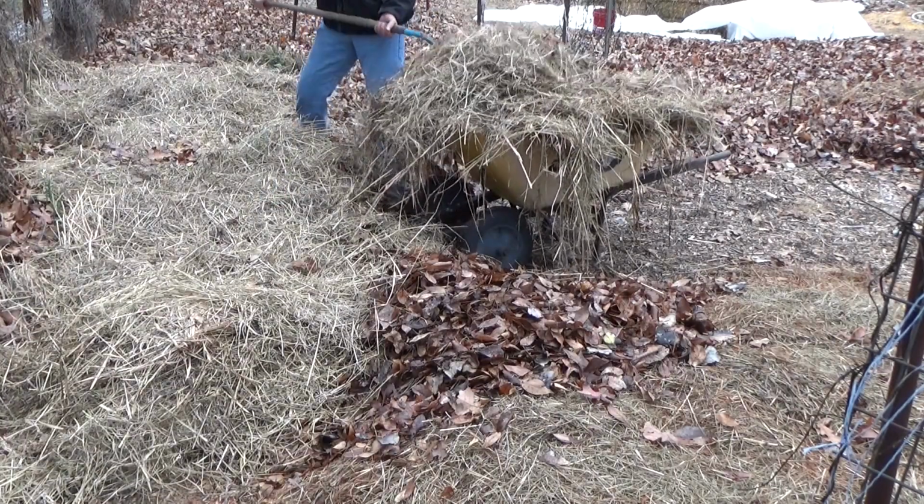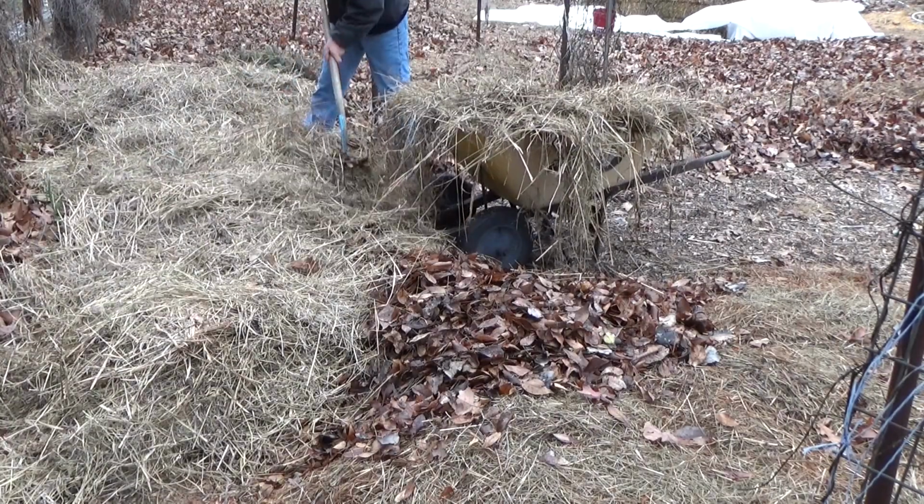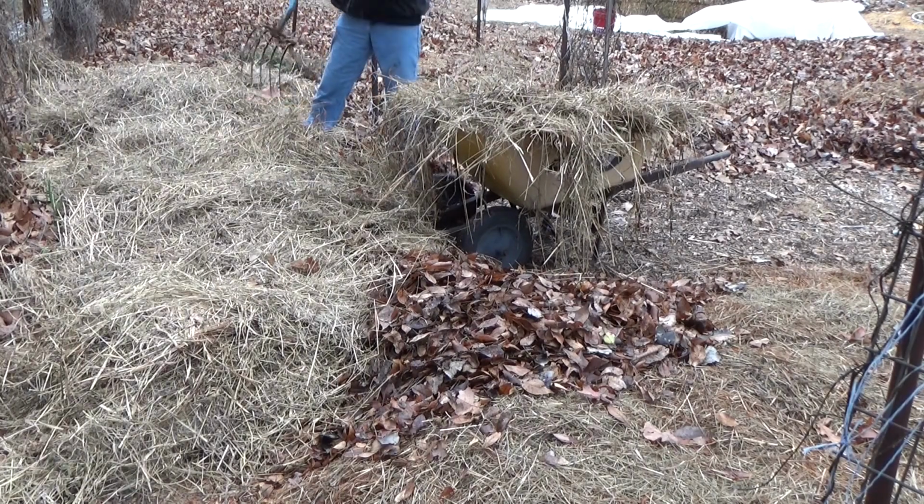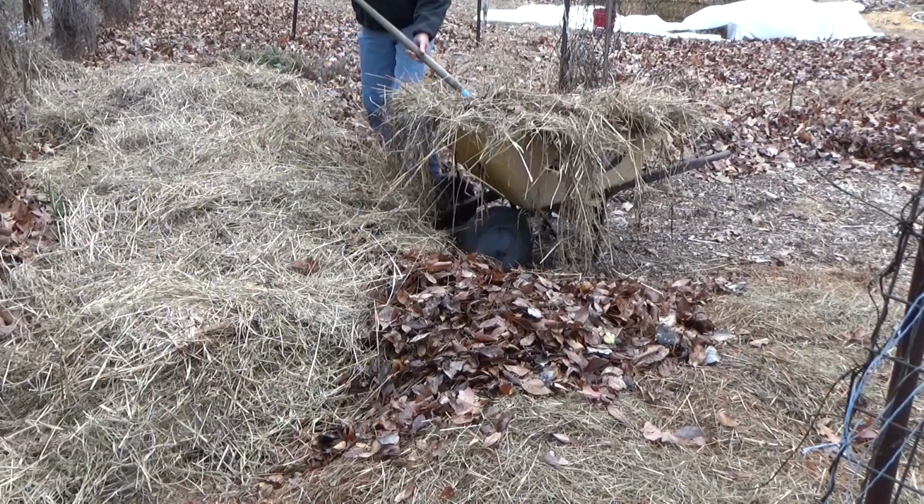And I'm also being a little selective. The hay breaks down pretty fast. Without any leaves under it right here, this will be a walkway. But I'm covering it for right now.